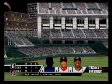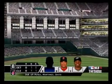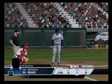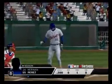We'll go now to the top of the third. And we are tied 0-0. Number 26 ready to go here as we begin the third.